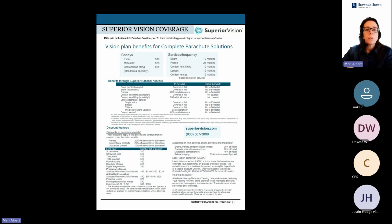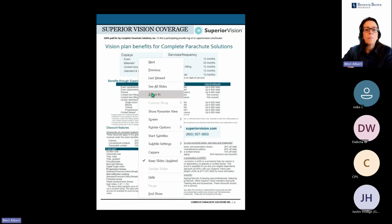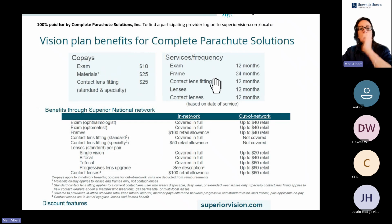So I'm going to scroll in. Actually, you guys have some benefits that are unique. And you actually have extra benefits on your plan. I'm just looking at this. So I'm going to move my thing. So every 12 months. So let's say you go to an eye doctor February 1st, you're eligible for your next exam the following year, it's actually February 2nd. It's 12 months and 1 day.